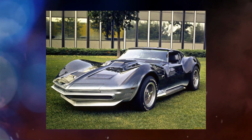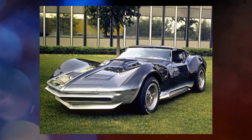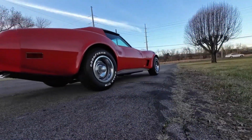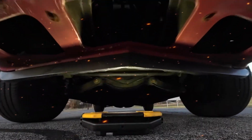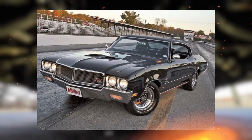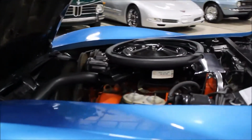Sandwiched between the impressive early C3s from 1968 to 1972 and the innovative C4 from '84, many Corvette enthusiasts overlooked the 1975 model, comparing it to the mediocre midsize A-body from the Malaise era, as both are in need of a more powerful engine.